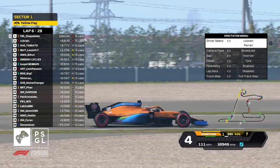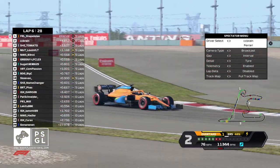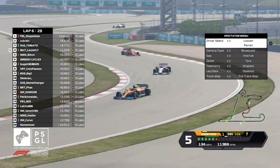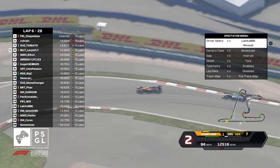And we've got some yellow flag through Sector 1. I'm trying to work out who that is. I don't see anyone that's gone off. So it might have just been a visual glitch there. It might have been Lakitu because he's behind Will now. Yeah, it probably is Lakitu.